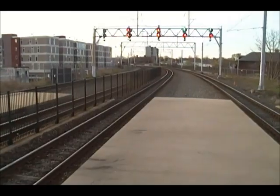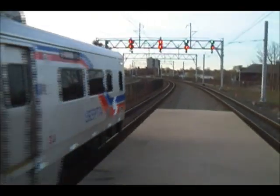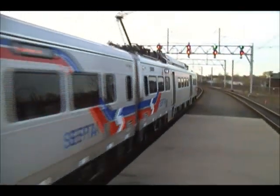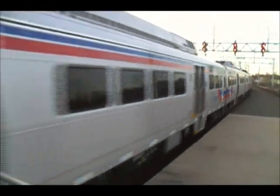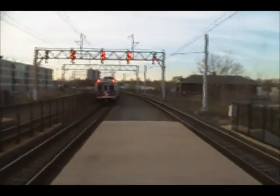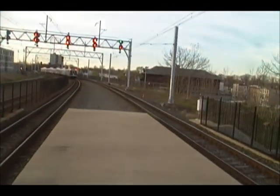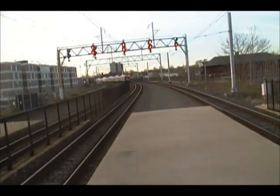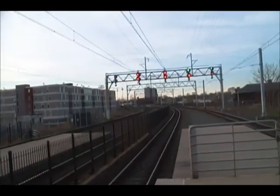More to come. Here we got Septa train 9294 from Newark to Temple University. Rail cars 704, 869, 870, 809, and 810, taking off. Still waiting on Septa train 851 and 759, all before we get Septa train 454 to Warminster. More to come.